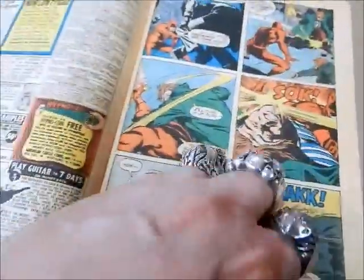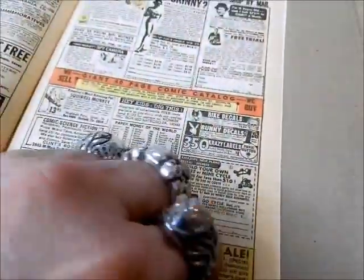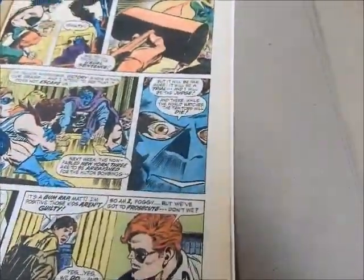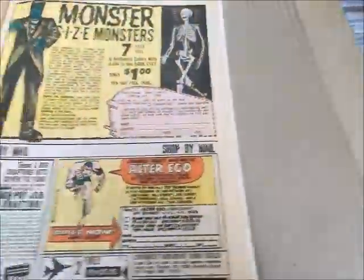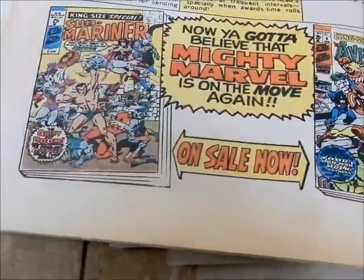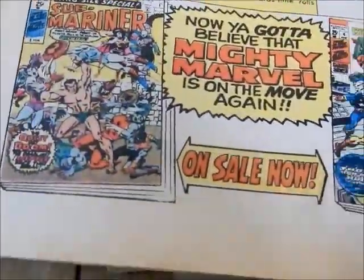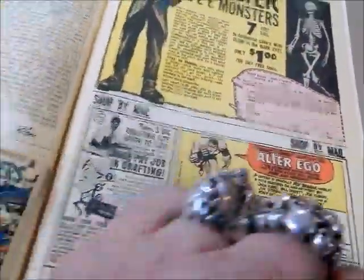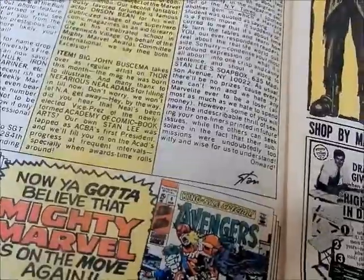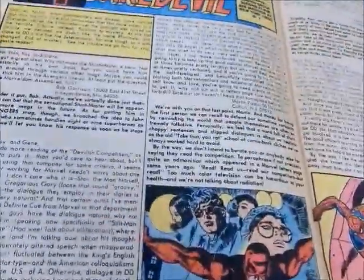The Tribune. Again, you've got this double splash page there with the panels split up. Got a house ad for King-Size Special with the Submariner and for the Avengers 4, and I think that's Submariner 1. Talks about John Buscema, big John Buscema taking over the art on Thor as Neal Adams filled in while Jack left.